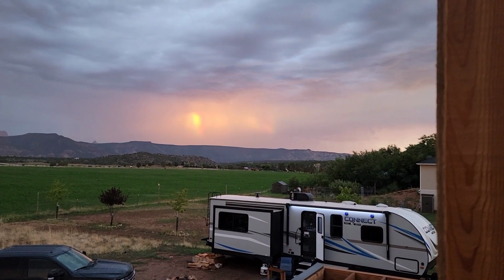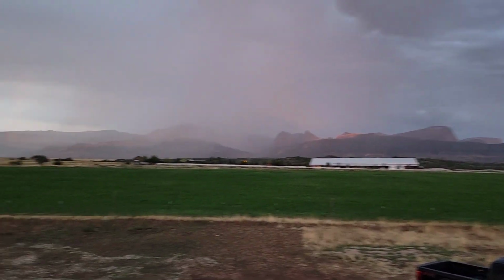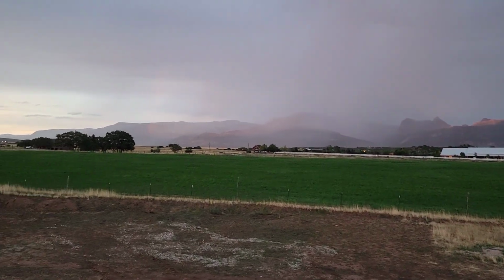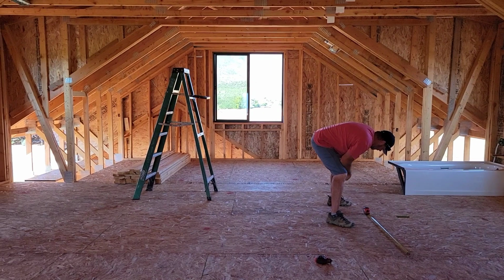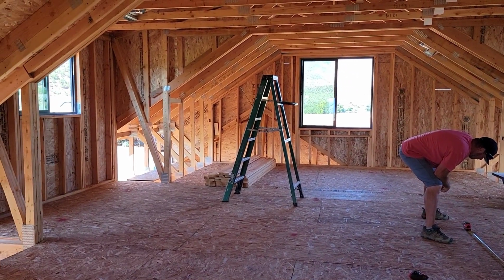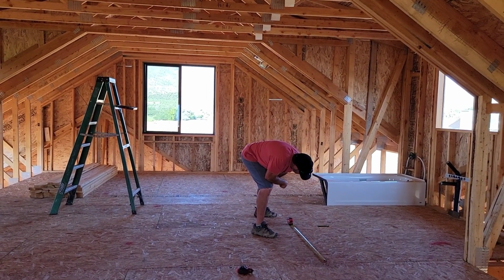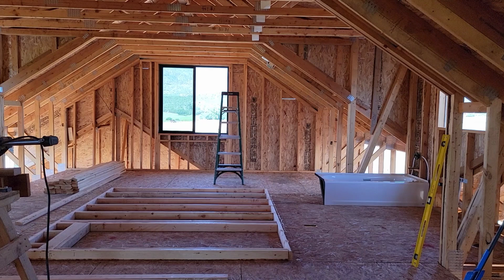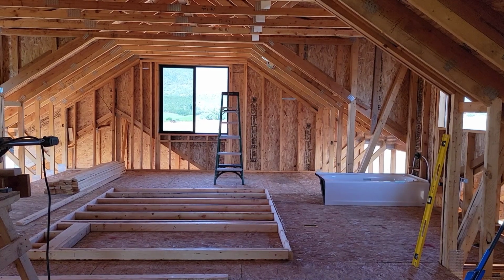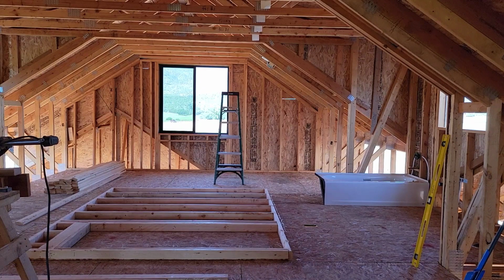Beautiful. We're working on putting the window downstairs in the basement, but couldn't resist going to grab my phone. We're working on putting a wall up here. We're gonna do a bedroom and a bathroom up here on the loft. So that's what we're working on today. Alrighty, we've got it framed, the glue is on the floor, and now we're ready to set it up.